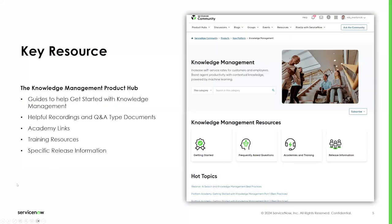The first thing I want to set up is we have a ton of great resources available online through our knowledge management product hub through the community. On the community, when you go to product hubs, you will see under platform knowledge management, you'll have guides to help get started with knowledge management. There'll be the helpful recordings and QA documents, like I just mentioned, from Academy programs, as well as any other types of events that we host that we post there. There will be training resources there, as well as links to additional training resources that you can get to around knowledge management and other related topics, and specific release information.